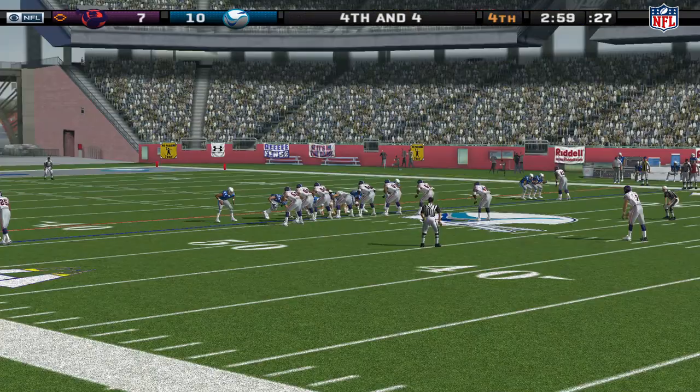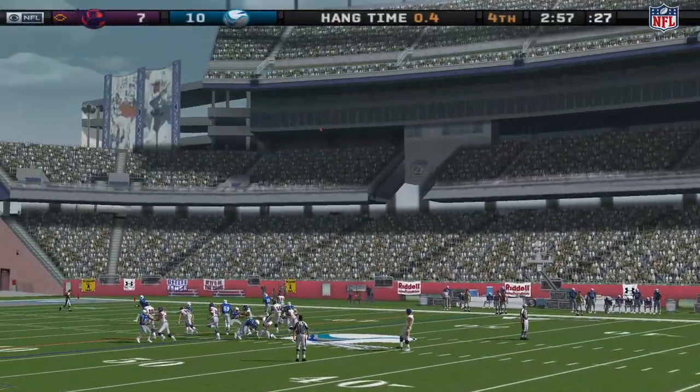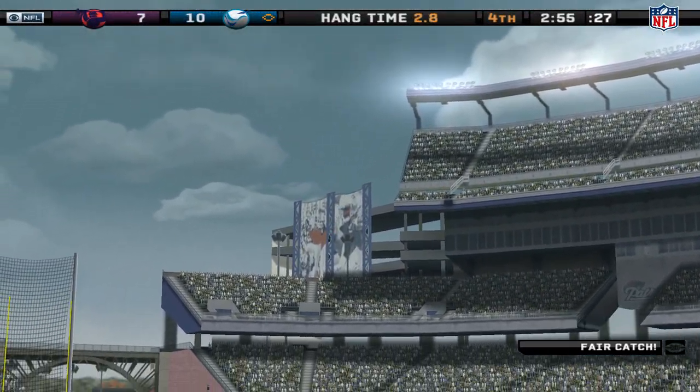Number 7 is trying to pin them close to their goal line. And he chooses not to return this one.